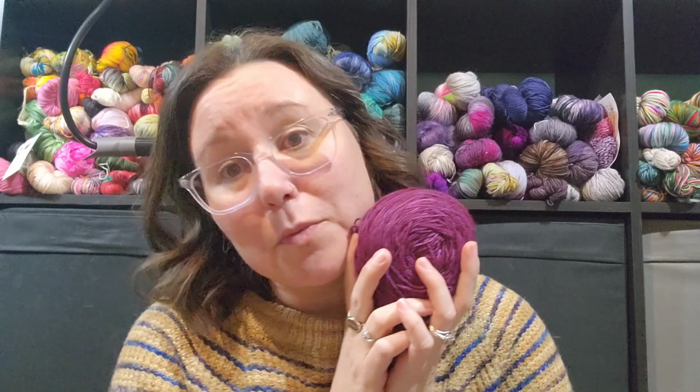So this is one of the colors. This is probably the color I was working on, but I was working on the Stephen West shawl.